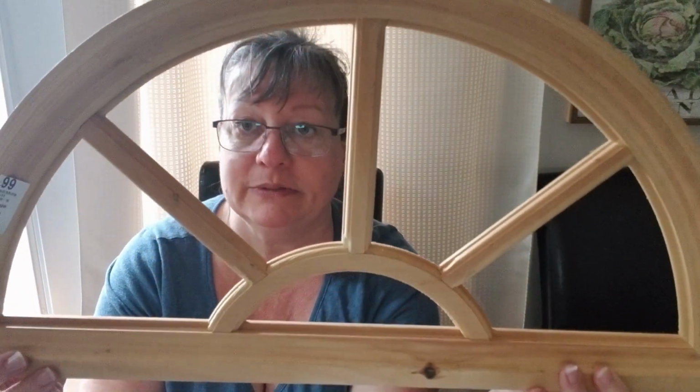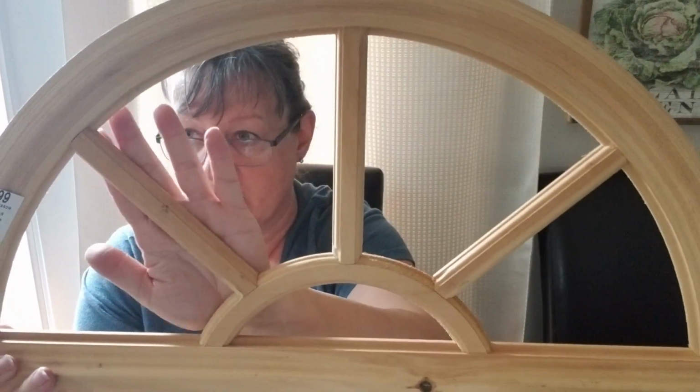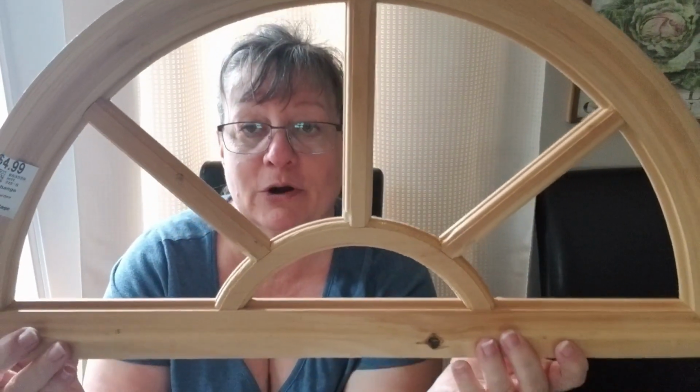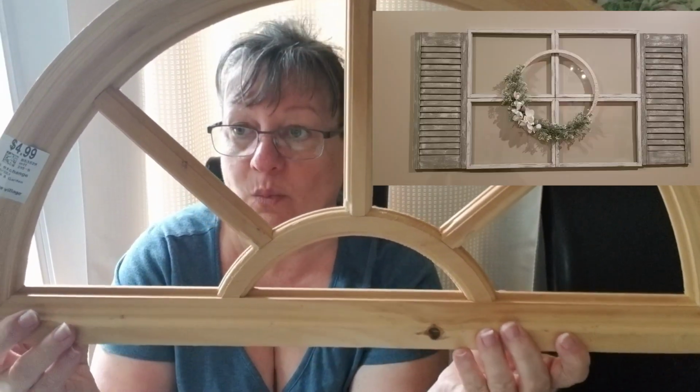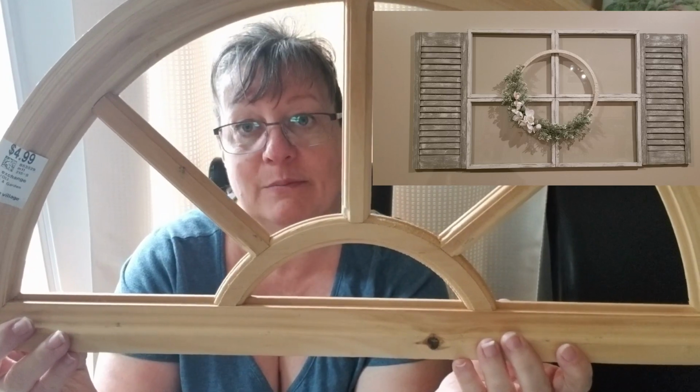I think I'm probably going to paint this and maybe put some type of backing on it, and it's gonna fit perfectly over my window that I created, my faux window frames in my bedroom.